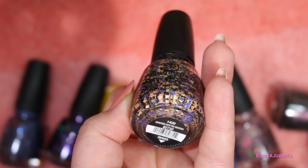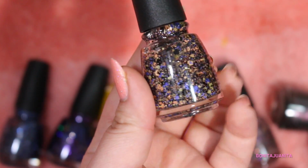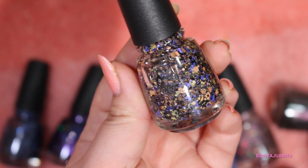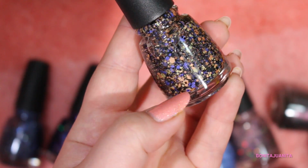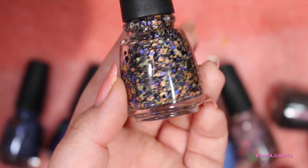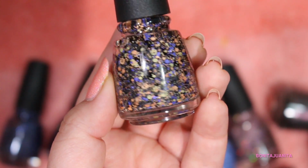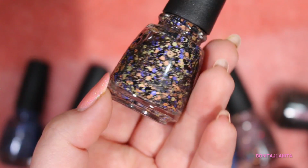This one is called Ghostess with the Mostess, and it's just a Mod Podge of Halloween colored matte glitters. There's orange and lime green, and there's some more of those purple matte glitters with stripes on it. I'm not digging the colors. I wish they were brighter, like bright neon, but they're almost kind of pastel, and I don't like it. So I'm gonna get rid of it.